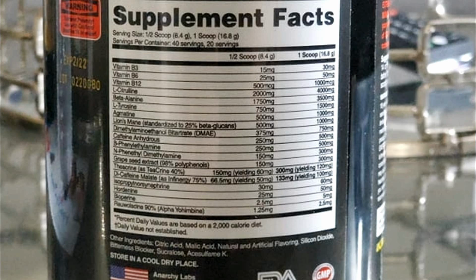I mean, I definitely didn't get any energy, no pump, I didn't get any focus, and that crash was damn brutal. There was even some nausea for a few hours after I'd taken it, and it's like, what the f, Apollon? I mean, if you check the label out, it even looks good too.